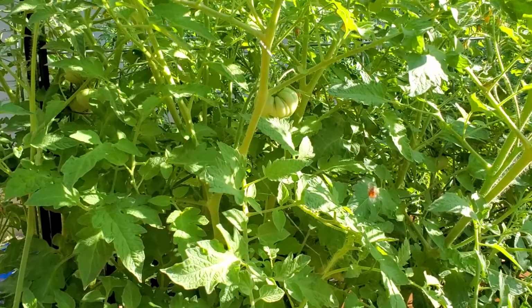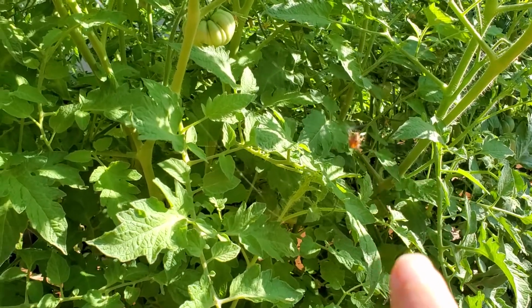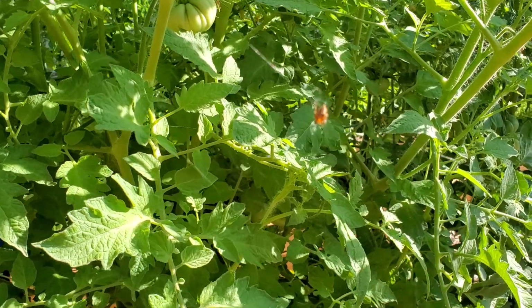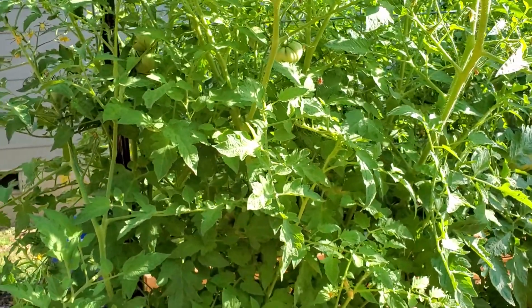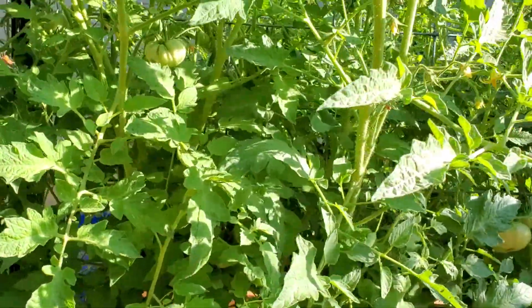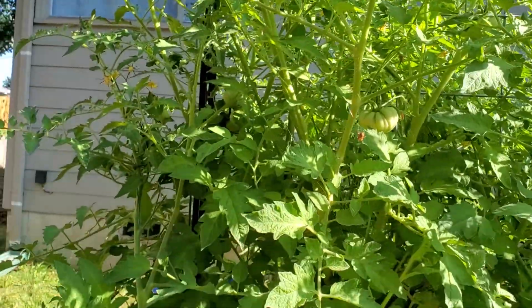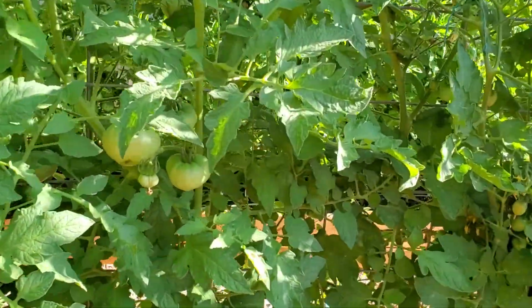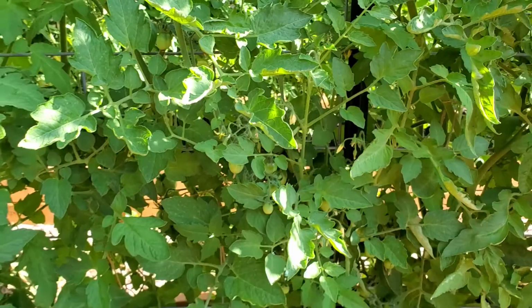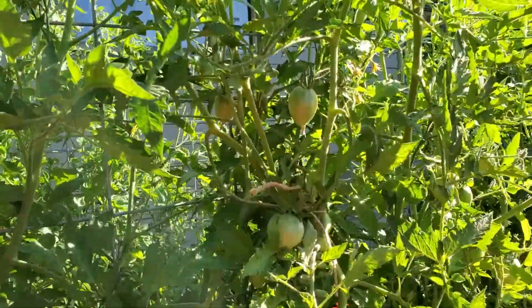Hello, spider. Can you see him? He's right here. Looks like he's protecting my tomatoes. My Dr. Wyches. There's tomatoes in there. It'll be interesting not disturbing his web to get them once they ripen. This is another orange Rosalina. And those are all Amish paste. And I got lots of them.